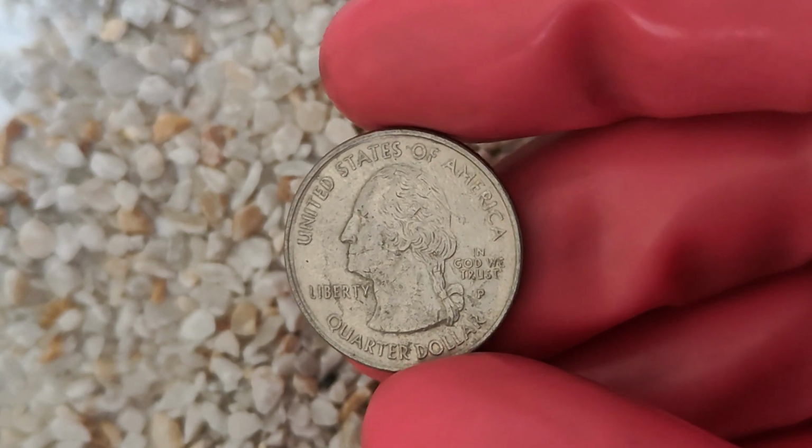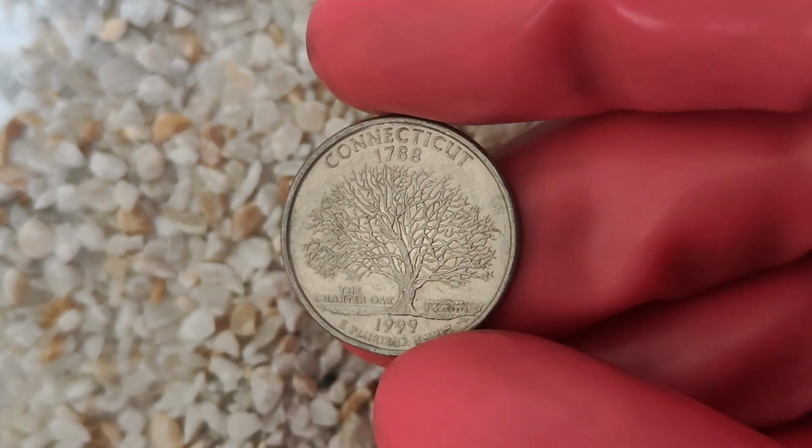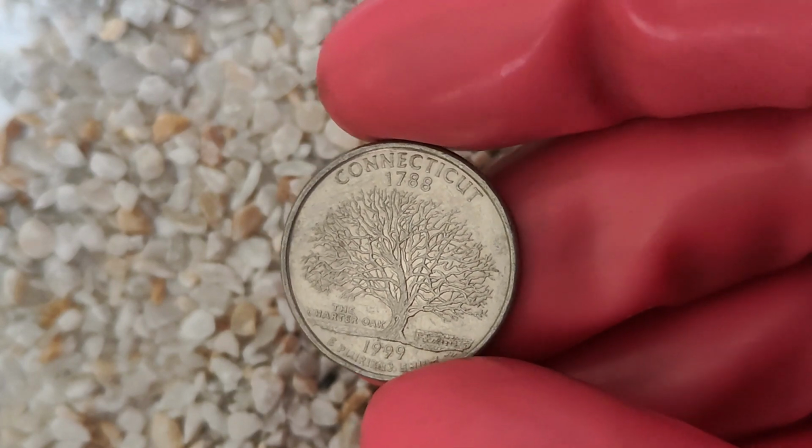So, there you have it. The 1999 P mint mark Washington quarter could be your ticket to a $1 million payday.